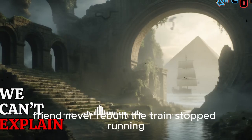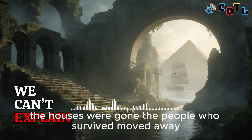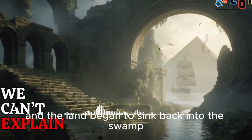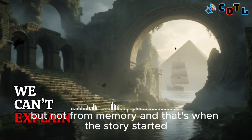After the storm, nothing was ever the same. Frenier never rebuilt. The train stopped running. The houses were gone. The people who survived moved away, and the land began to sink back into the swamp. The town disappeared from maps, but not from memory. And that's when the story started.